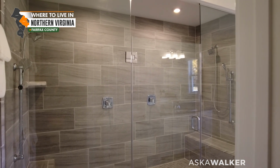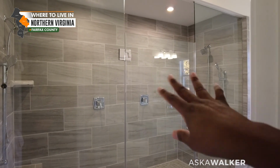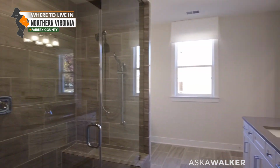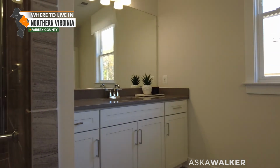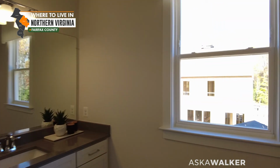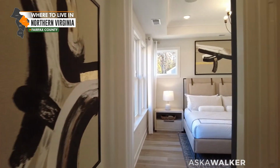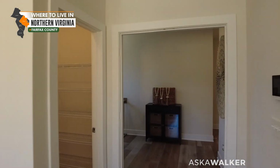I like this shower design, because two people can actually take a shower in here. You don't have to be touching each other. You just get your shower, two people at the same time, and then because you have your second vanity over here, everybody can get ready for work at the same time, barring that you have enough water pressure, right? So yeah, that's the owner's suite. Let's go take a look at the bedrooms here.